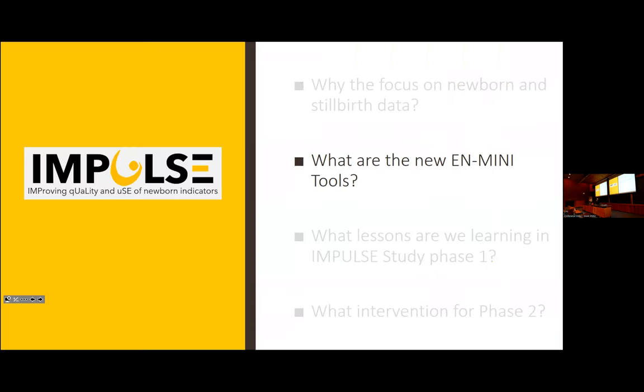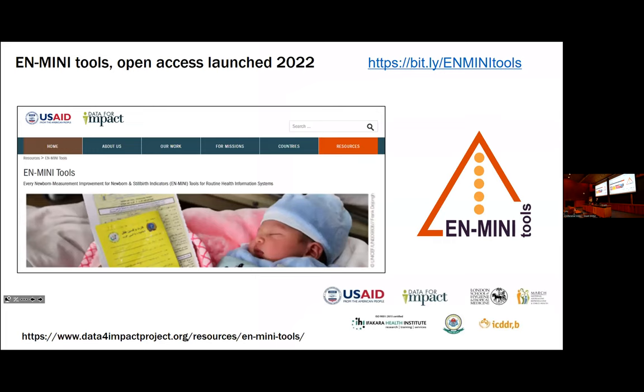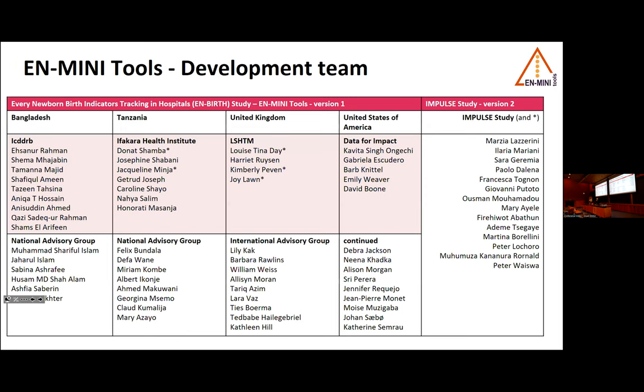So what are the new EN-MINI tools? These are global goods, freely accessible tools on the Data for Impact website. They were launched in 2022, and they were a collaborative development by this team in Bangladesh, in Tanzania, and at the London School, and with Data for Impact. And the IMPULSE study contributed to version 2 of these tools.